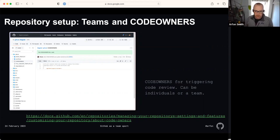This is a special file called a code owners file, and this is again in the .github folder. It's effectively a way of saying for what areas of the code base who should be involved in the review. Line 4 here is a star, a wildcard match. It says for any change in the project, ping this team, GitHub Linguist reviewers. This can be an individual, it can be a team. And there's a link here about code owners.